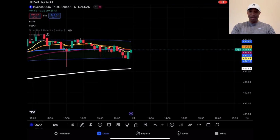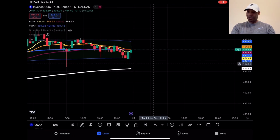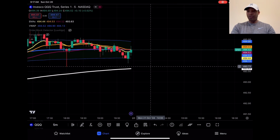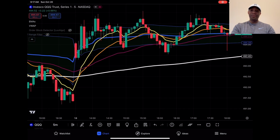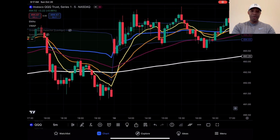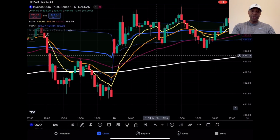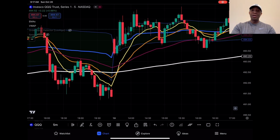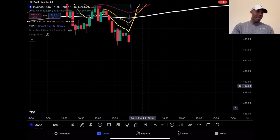If you are a bear, what you want to see is these bottoms at 494.10 get taken out. They're going to shoot it to 493.75. You start losing that area up in here, 493.20. Boom, you're coming back down to 491.20 before they start trying to fall off a map.